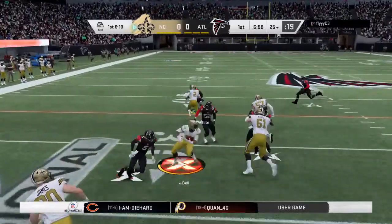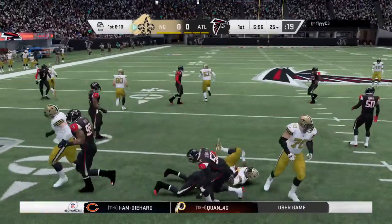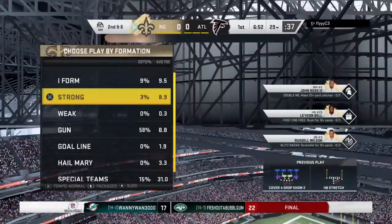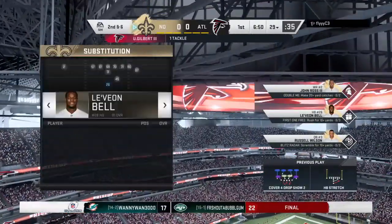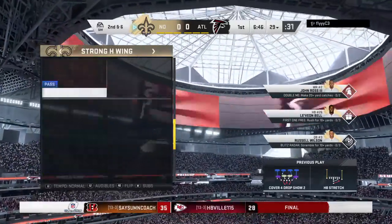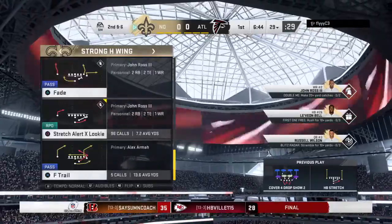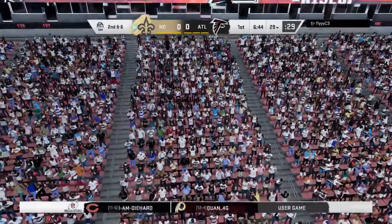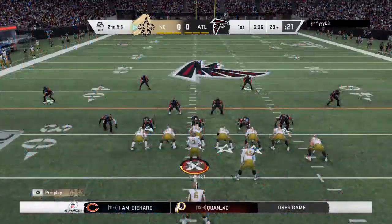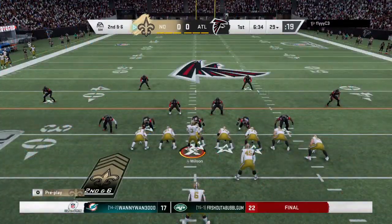Now the first carry for Le'Veon Bell. And from the 25, they work this to the 29, a gain of 4. I call that play a success. A nice inside run sets up a very manageable second down, a very solid gain on that play. The run got 4. Now they deal with a 2nd and 6.